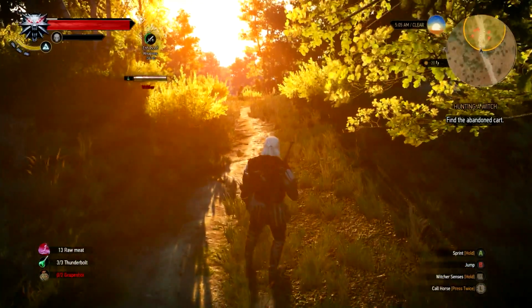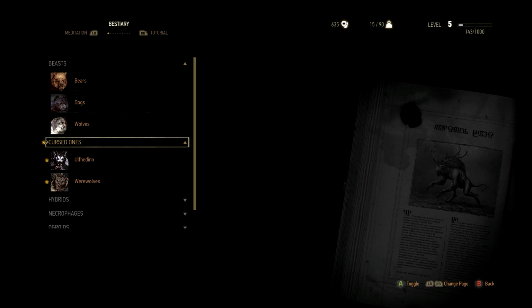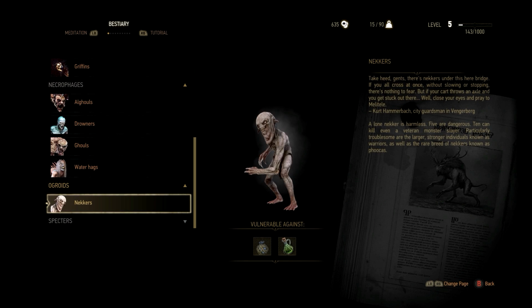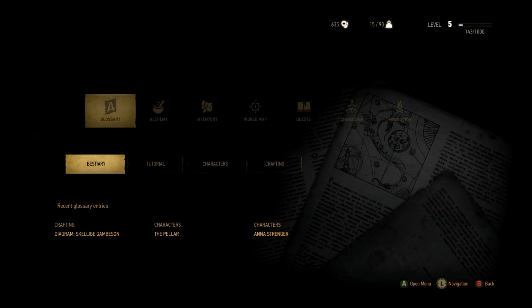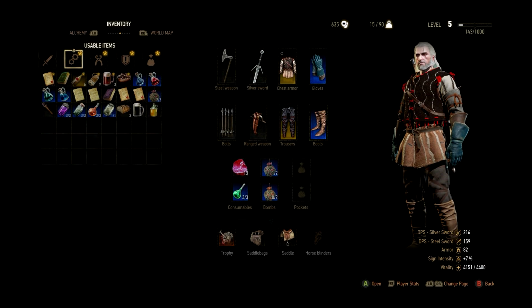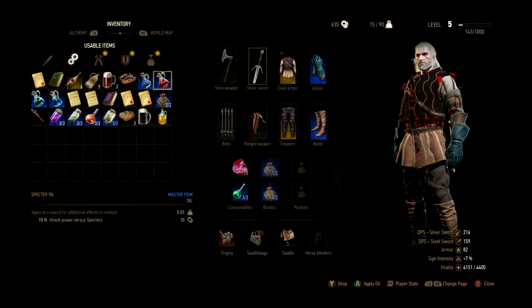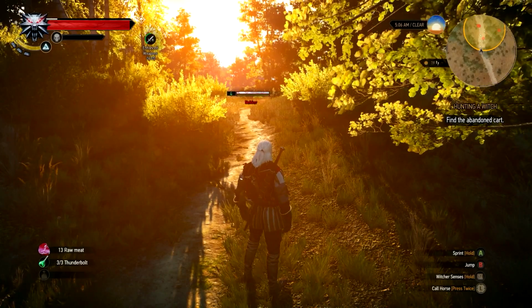Look at that sun. Uh-oh. Bad guys. Neckers. Let's check our bestiary again. Oh, here they are. And it looks like bombs and aguroid oil, which I don't think I have. Inventory. Oils. Do I have aguroid oil? No, I have insectoid, necrophage, cursed, and specter. I do have devil's puffballs though, which might be good.